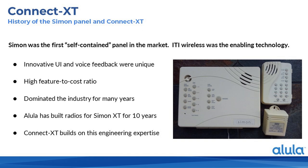And another interesting tidbit that's relevant to our discussion here about Alula is the team that developed that Simon panel. A lot of those engineers work at Alula today, believe it or not. I am just one of those guys. There are 10 or 11 other people at Alula from those old days back in the mid-'90s at ITI, and so we bring a lot of expertise in the security industry that dates back a lot of years. We're not newcomers to the space.